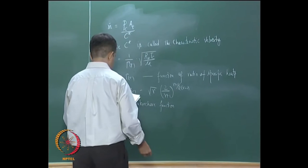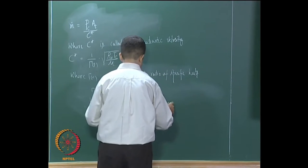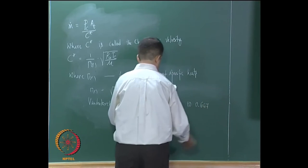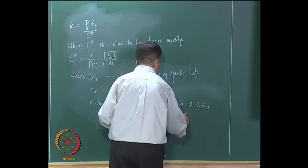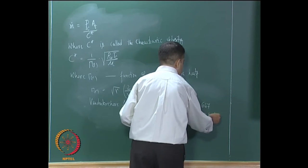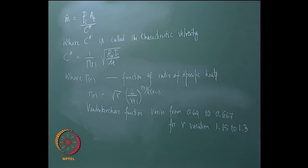And it varies from .64 to .667 for gamma variation of up to 1.3. Now we know how to get the mass flow rate through a choke nozzle.